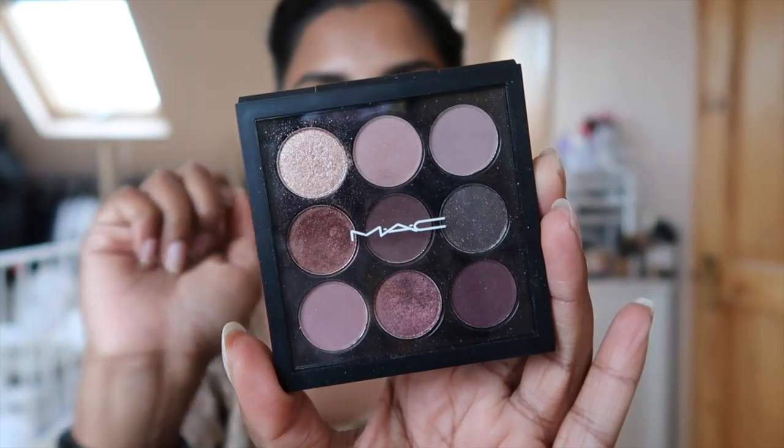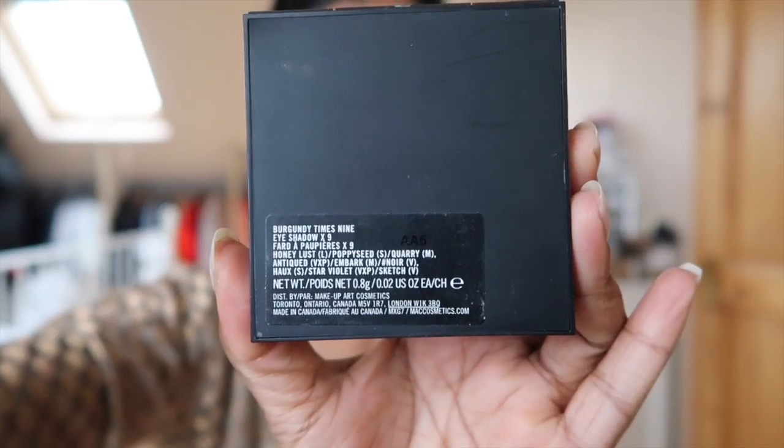Now that my base is all done, I'm just gonna do a simple smoky eye, something that's really quick that you can do within like 5 minutes. And today I'm gonna be using Burgundy Times 9. This palette is really, really good. It's easy to carry around. All the palettes that they have like this are just so convenient to take on holiday with you.